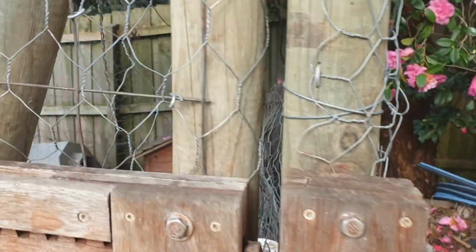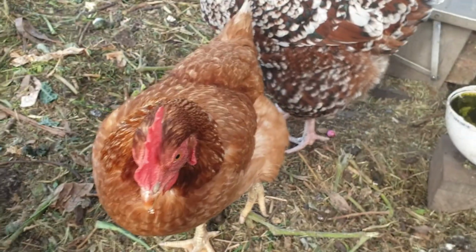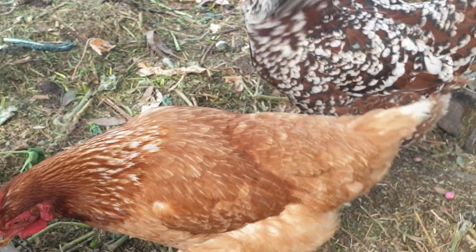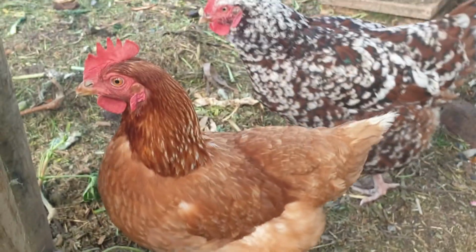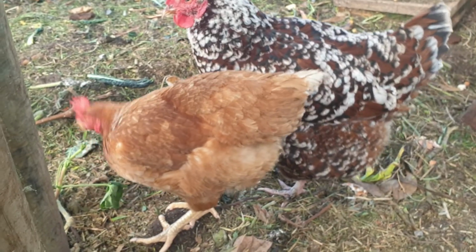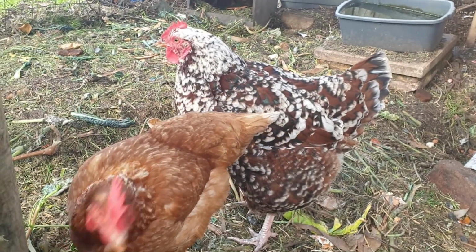Alright, we're going to start with these two. I wasn't quite sure whether to include these two birds or not, because they have been bred to be domestic animals. That means humans have bred them over the years, and these two chickens have been bred, certainly the one on the right, to be fat, so she's nice to eat. I'm not going to eat her though. And also to lay lots of eggs.